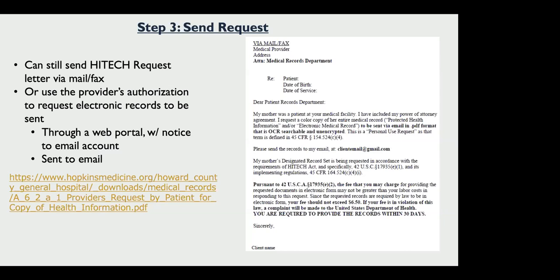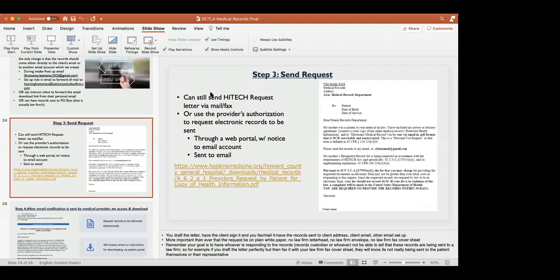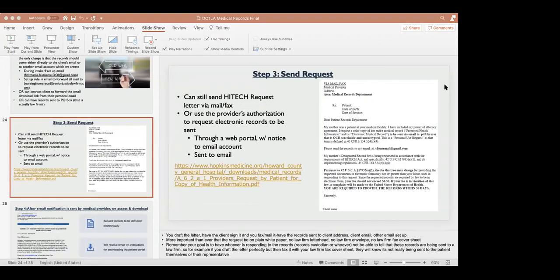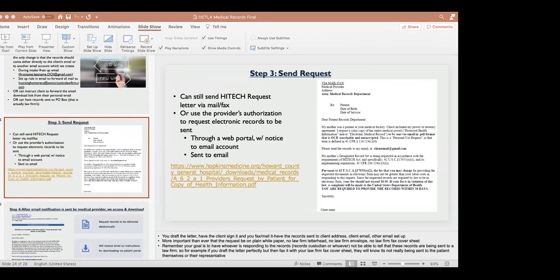The other option is that you can use the provider's authorization to request the electronic records to be sent. So I'm going to show you guys, if I can, an example of one of these. And I can actually send this to everybody at the end because I think it's probably easier to do it that way.